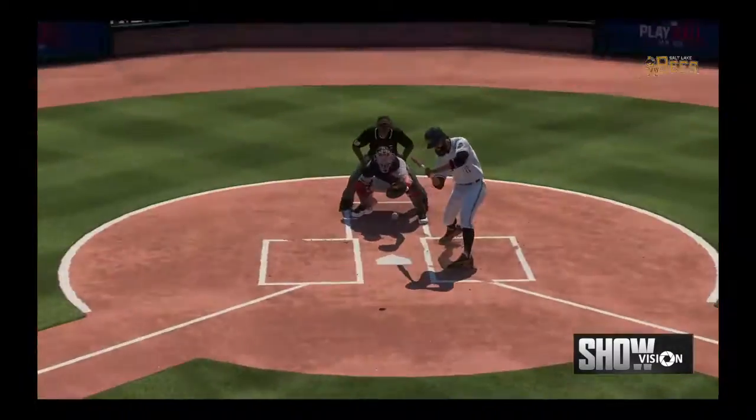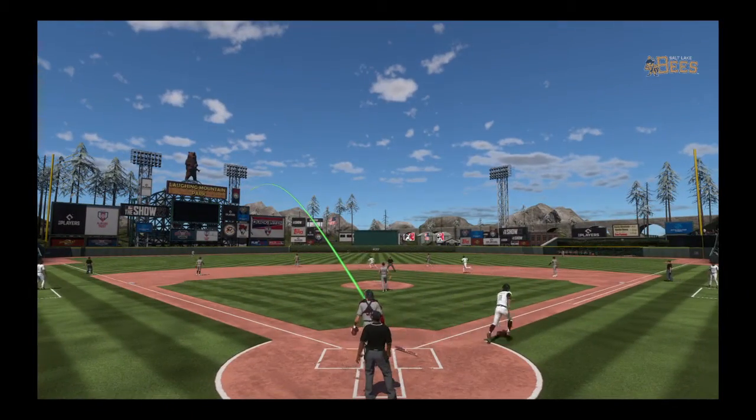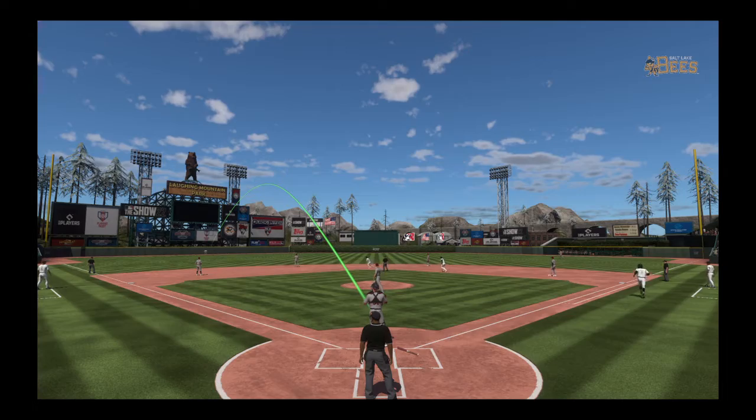Chris, that ball came out hot. So let's see what StatCast has to say. Yeah, it really did, Boog. 111 miles per hour off the bat.